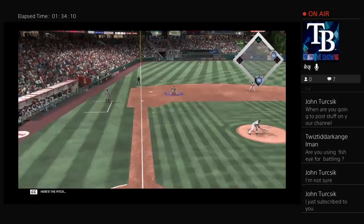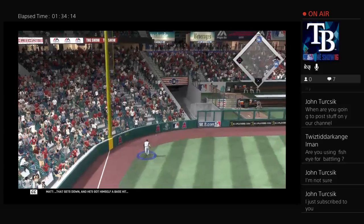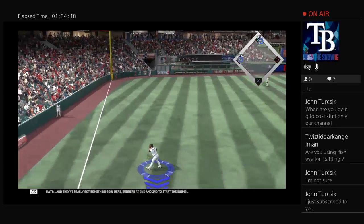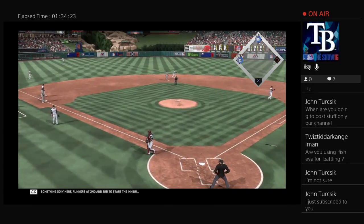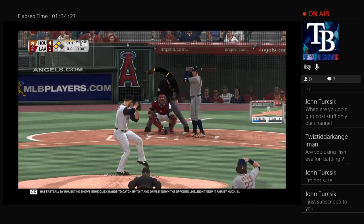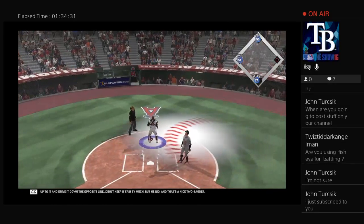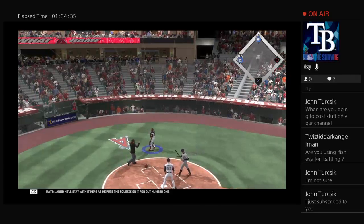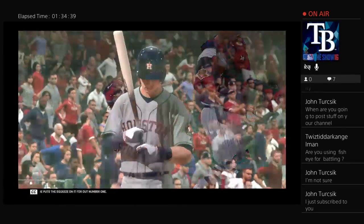0-1, here's the pitch. Swing and a hot shot toward third. That gets down, and he's got himself a base hit. And they've really got something going here. Runners at second and third to start the inning. Wow, he almost blew that fastball by him, but he shows some quick hands to catch up to it and drive it down the opposite line. Didn't keep it fair by much, but he did, and that's a nice 2-bagger. And he'll stay with it here as he puts the squeeze on it for out number 1.